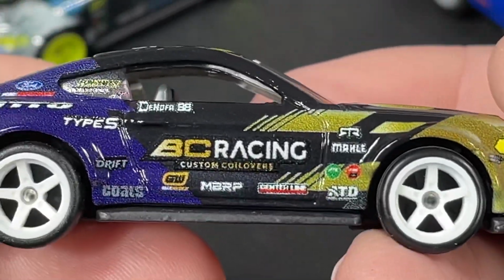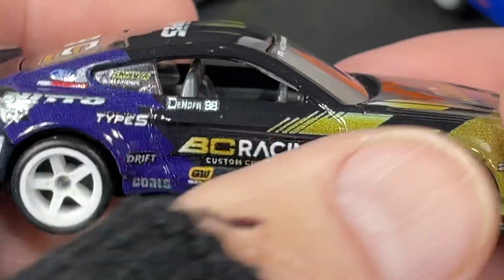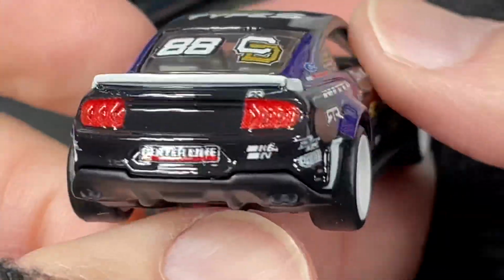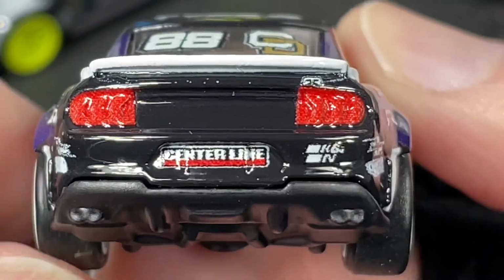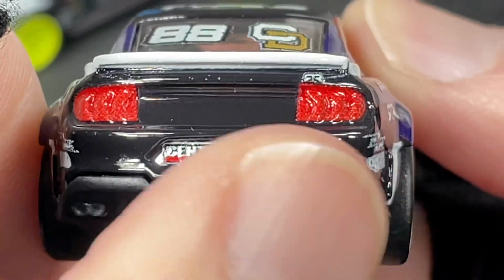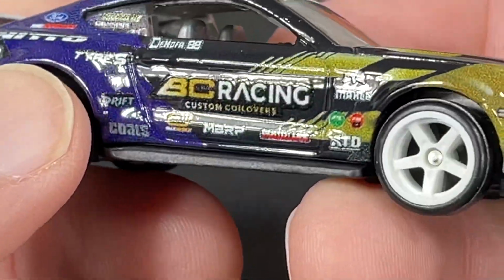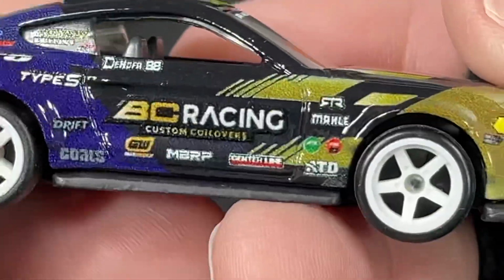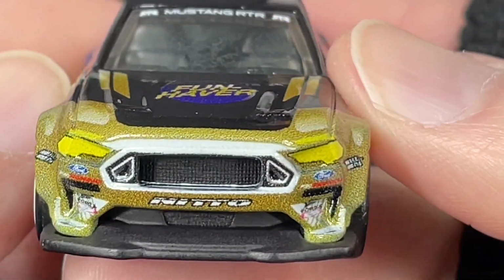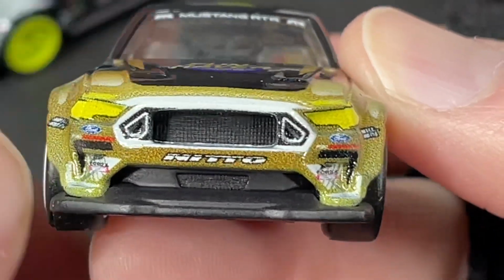The wheels are beautiful in the white. And it is a nice glossy black color with tons of tampo work on it. Lots of details painted in or tampoed onto the car with the tampo machine. Center line right across the license plate in the back. Number 88, BC Racing Customs, Coil Lovers, all kinds of logos on here. The front looks to be like a gold color with some white accents. You can see the grille showing through.